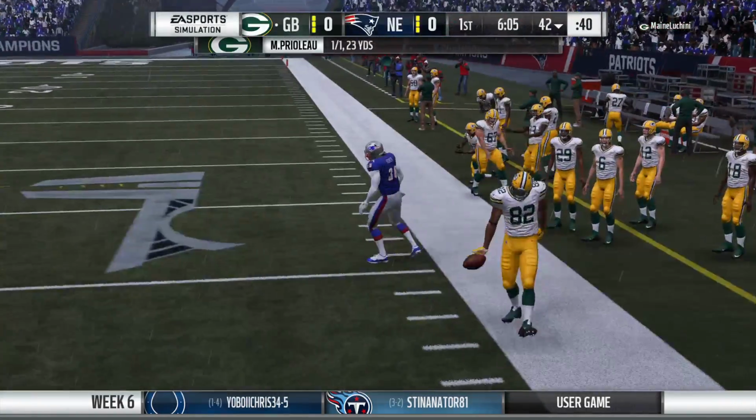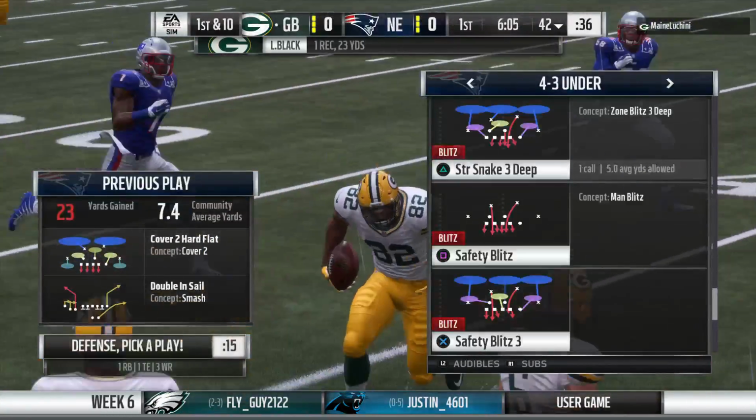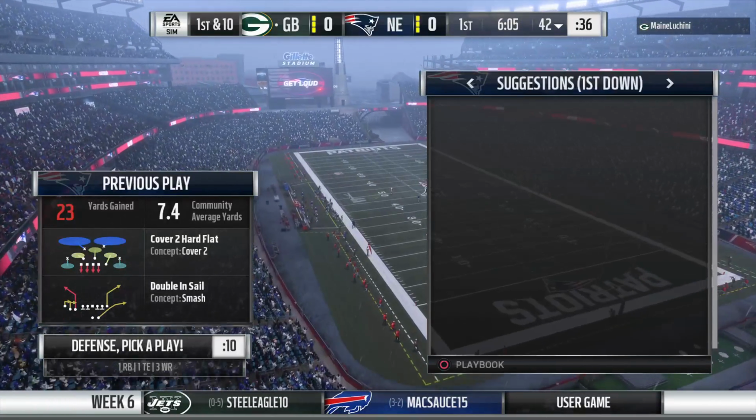Looking for his tight end on the corner. It's complete. And past the 40 before he's out of bounds. 23 yards on the play. They've got good playmakers on the offensive side of the ball.